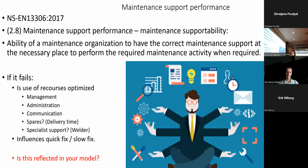Then this maintenance support performance, that's the ability of an organization to have the correct maintenance support at the necessary place to perform the required maintenance activity when it is required. A lot of organizations, they have resources, but maybe they don't use them efficiently. That will add to your downtime. How is that reflected in your model? I'm just raising some questions here for you to reflect on. So what are we talking about? A more generic model that will capture several incidents or parameters.